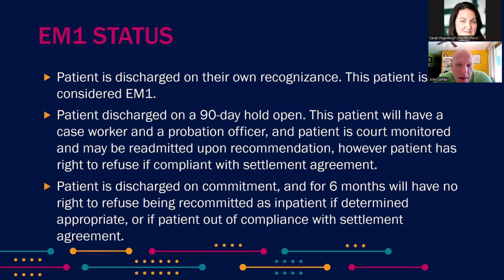The first case would be after they're in the hospital. They are discharged on their own recognizance, basically the clinician decides that the case is over here. The fire's put out, and you're okay to be out on your own recognizance. The second case would be similar to being released on probation. In this case, we call that a 90-day hold open, and that involves some legal stuff. A patient will have a lawyer, and between the doctor, the lawyer, and the patient, they will negotiate an agreement that involves they have to go to the appointments, they have to not take any drugs, abstain from alcohol, not pose any threats to others, take your medications, that sort of stuff.